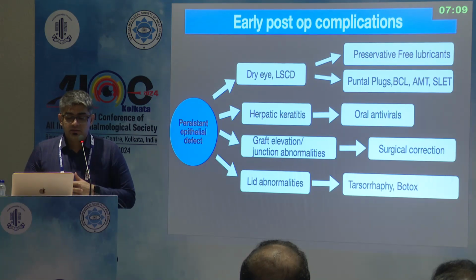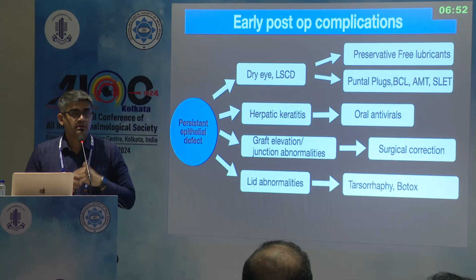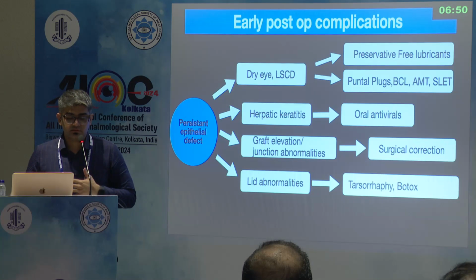And medical management involves profuse lubrication. And if it doesn't work, then you need to think about options like amniotic membrane or SLAC. If you have done a graft where there is a previous history of herpetic keratitis, or you are suspecting a herpetic infection, then oral antiviral has to be given post-operatively, because that is also one of the most common reasons for having a persistent epithelial defect.